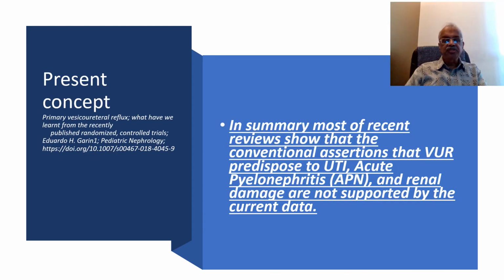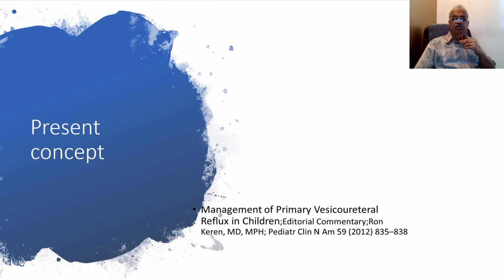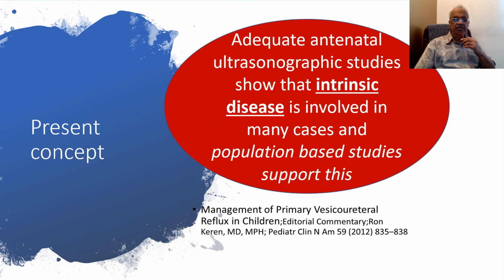To make sure that the plot is not lost among the muddle of information I have given you, let it be clear. In summary, most of the recent reviews show that the conventional assertion that VUR predisposes to UTI, acute pyelonephritis and renal damage is not supported by the current data. In contrast to earlier studies, which showed that pyelonephritis was the only reason for renal damage, intrinsic renal disease is now thought to also contribute to chronic renal disease in children. This has been shown adequately by antenatal ultrasonographic studies as well as population-based studies.